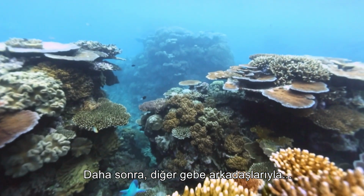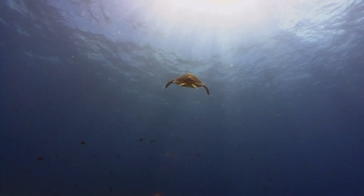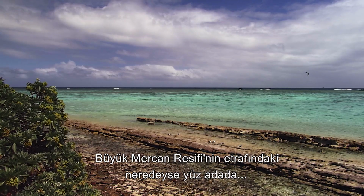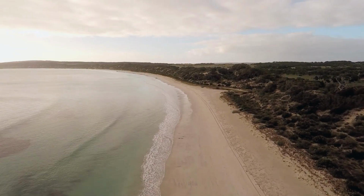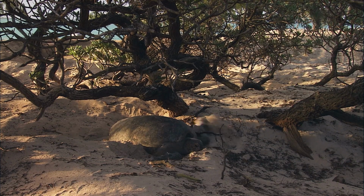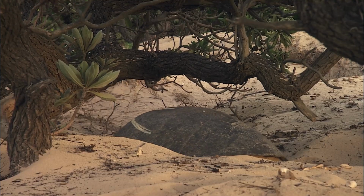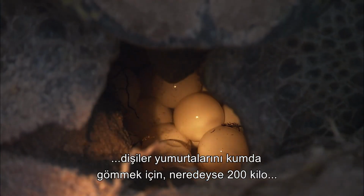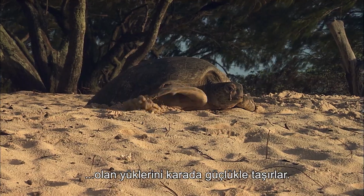Then, along with her fellow gestating females, she makes the arduous journey to the surface. With almost 1,000 islands dotted throughout the Great Barrier Reef, green sea turtles have a range of nesting areas. Graceful creatures in the sea, the laying females face an exhausting journey on land as they drag their near 200-kilogram bulks up the beaches in order to bury their nests beneath the sand.